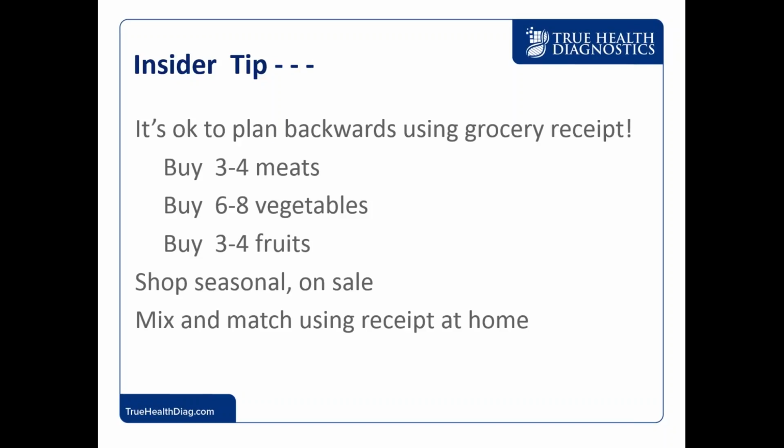And now I don't cook a lot by recipes. I'm more of a creative, experimental cook. So if you're more of a right by the recipe person, you might need to do the traditional meal planning. But this is one approach.